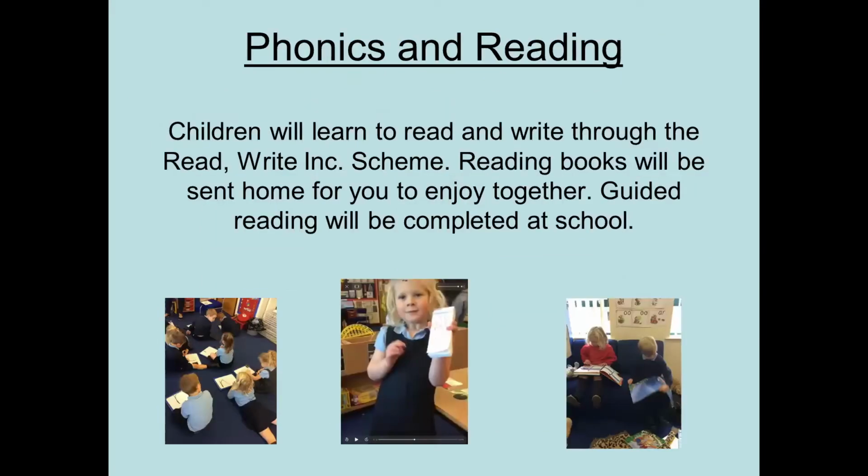So phonics and reading. Children will learn to read and write through Read Write Ink scheme. So every single day we do Read Write Ink in the morning when they're at their best. They learn their sounds alongside their writing and reading every single day. And they actually really enjoy it because they get into a real habit of what we're doing and when we're doing it. So they really enjoy that. We also do guided reading at school and share books together and talk about them together.